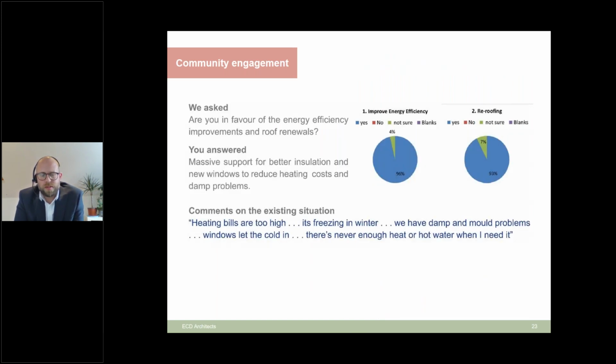Some of these next few slides just show some of the results of the consultation. The pie charts are pretty obvious in terms of what you'd expect in the answers. But the key things are the actual spoken feedback that we received. You can see the bills are too high, it's freezing in winter, damp and mold, the windows aren't effective, they can't get enough heat or hot water when they want it. So that was really key in driving where we went with the project. If you move on.